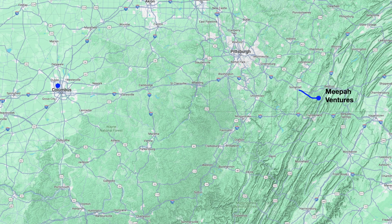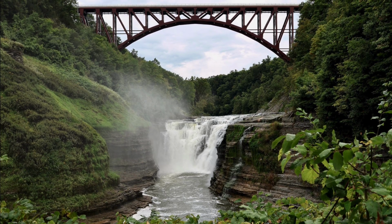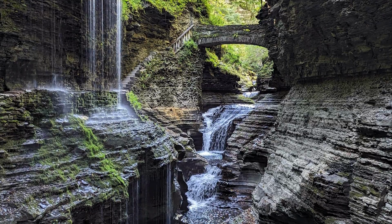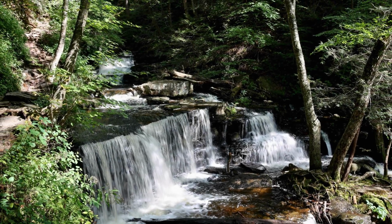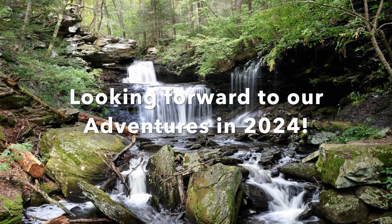The next morning, we left the foothills of the Allegheny Mountains and headed across Pennsylvania and Ohio on I-70, returning home to Columbus. This completed our over 1,100-mile trip to the Finger Lakes area of New York and down into Pennsylvania. We enjoyed this trip in the waterfalls in New York at Letchworth State Park and Watkins Glen State Park. And on our way to our son's house, we discovered the amazing waterfalls of Ricketts Glen State Park in Pennsylvania. We have now completed our travels in 2023 and look forward to sharing more videos of our adventures to come in 2024.